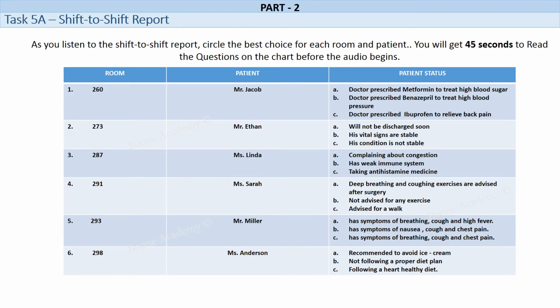This is the evening shift report for Thursday, November 2nd. Room 260. Mr. Jacob is recovering. His blood pressure was high yesterday, so the concerned doctor prescribed him to continue the medicine benazepril. He is very aggressive and won't be soothed by your extra attention and may become belligerent, demanding to know such things as, why isn't my treatment working? Or, why aren't my medications ready yet?